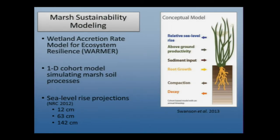So really, the modeling results I'm going to show today, we developed the WARMER model. It's published here in San Francisco Bay, calibrated to the San Francisco Bay estuary. And so now Kevin Buffington, a PhD student at Oregon State, is modifying this modeling approach for other estuaries along the Pacific coast, so Oregon and Washington and other areas. So you can look up more details, but the reality is that we take core data and all these different parameters are put into the model. So very site-specific, relevant at the local scale.